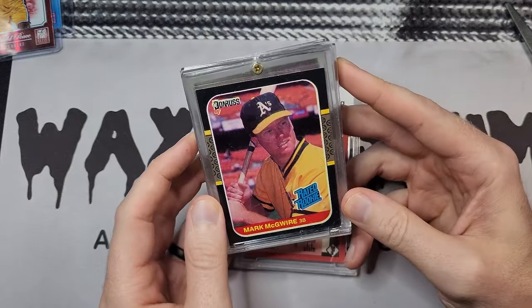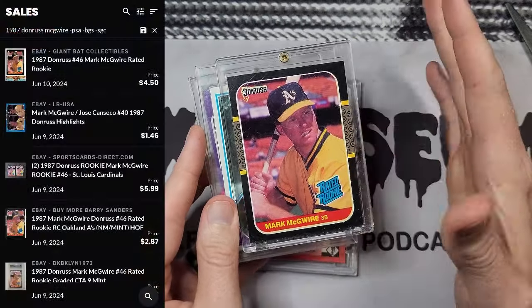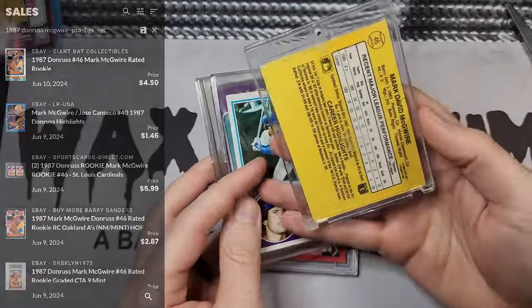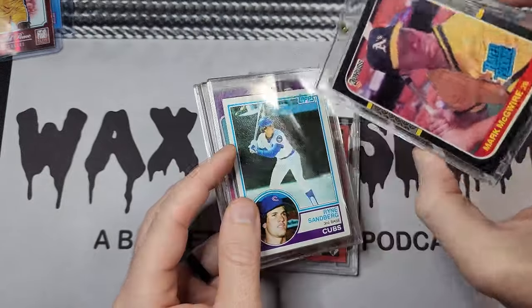You baseball people know it better than I do. But anyway, so this McGwire, though, is still a $5-ish card. So that would be something I would take to a card show. Still pretty liquid, but yeah, a $5-ish card.